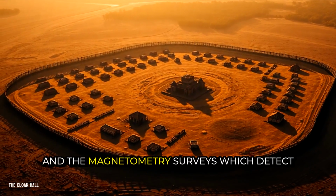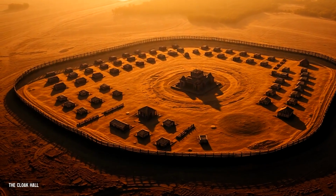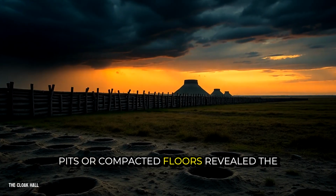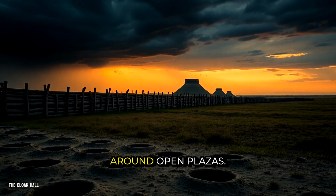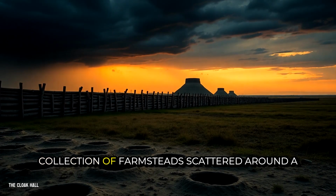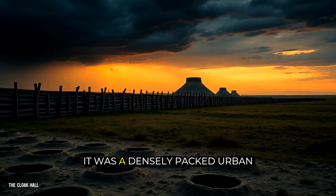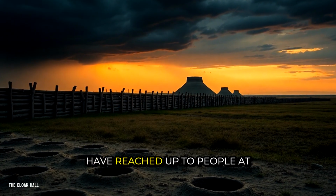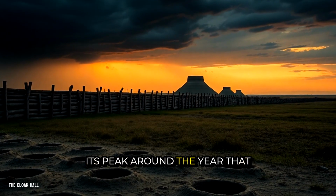And the magnetometry surveys, which detect changes in the Earth's magnetic field caused by ancient features like fire pits or compacted floors, revealed the outlines of hundreds of houses arranged around open plazas. The city was not a loose collection of farmsteads scattered around a central plaza. It was a densely packed urban center, with a population that may have reached up to 20,000 people at its peak around the year 1100.